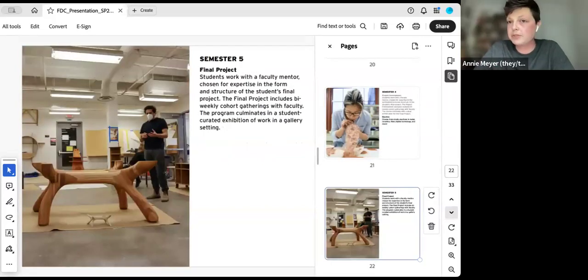And then in semester 5, you just have your one class, which is your final project. And students often work on a larger scale, more ambitious project, sort of a capstone piece in this semester.